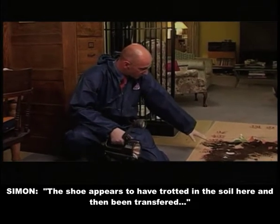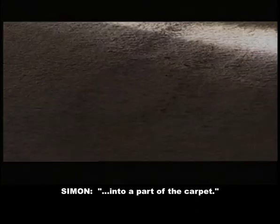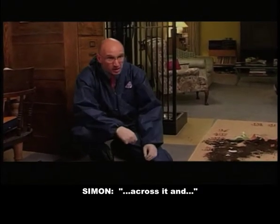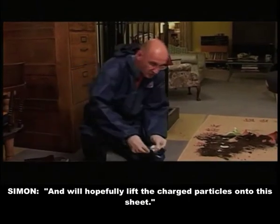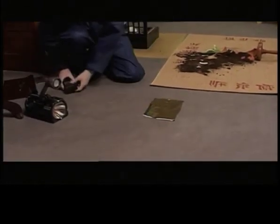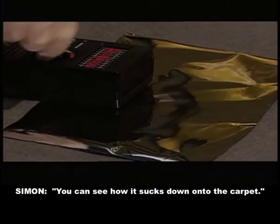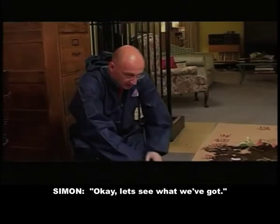Let's go back to the shoe mark that we saw initially when we came in. The shoe appears to have trodden in the soil here, and then it's been transferred into the pile of the carpet. If you add some oblique light to it here, we can see it. Now, we'll be able to lift this by using an electrostatic lifting machine, which puts about 40,000 volts across it, and hopefully will lift the charged particles onto this sheet. You can see how it sucks down onto the carpet. Okay, let's see what we've got.